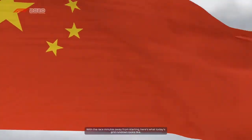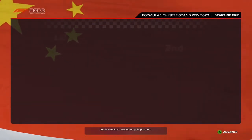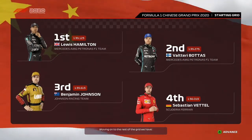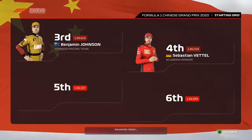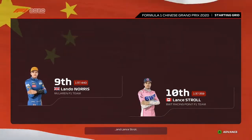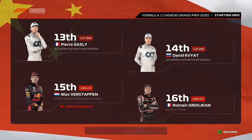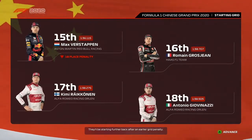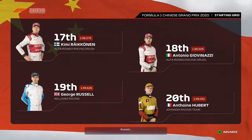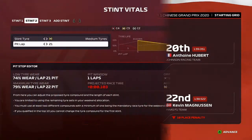With the race minutes away from starting, here's what today's grid rundown looks like. Lewis Hamilton lines up on pole position, and it's Valtteri Bottas that completes the front row. Moving on to the rest of the grid, we have Johnson, Vettel, Alexander Albon, Leclerc, Ricciardo, Perez, Norris, and Lance Stroll, Ocon, Sainz, Pierre Gasly, and Kvyat. Verstappen will be starting further back after an earlier grid penalty. Grosjean, Kimi Raikkonen, and Antonio Giovinazzi. Russell, Hubert, Latifi, and Kevin Magnussen fills the last spot on the grid.